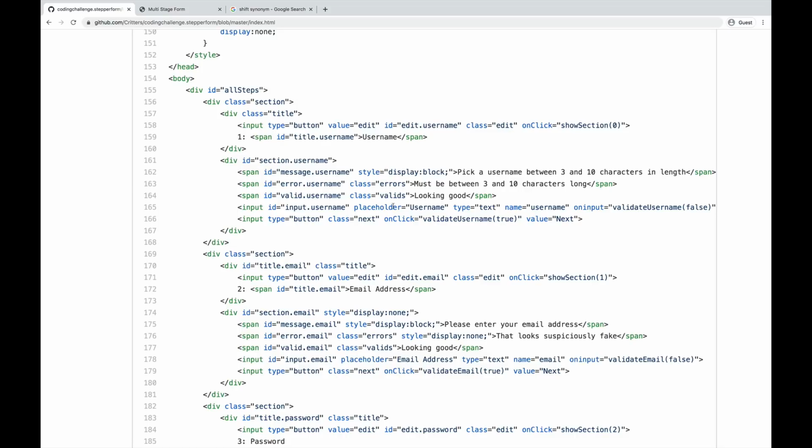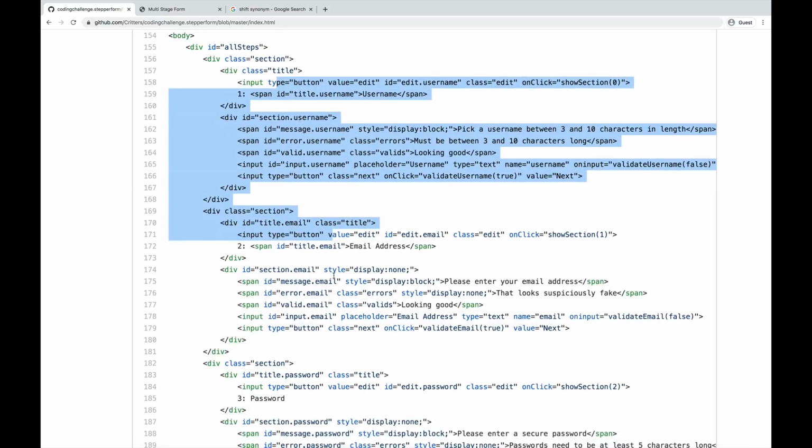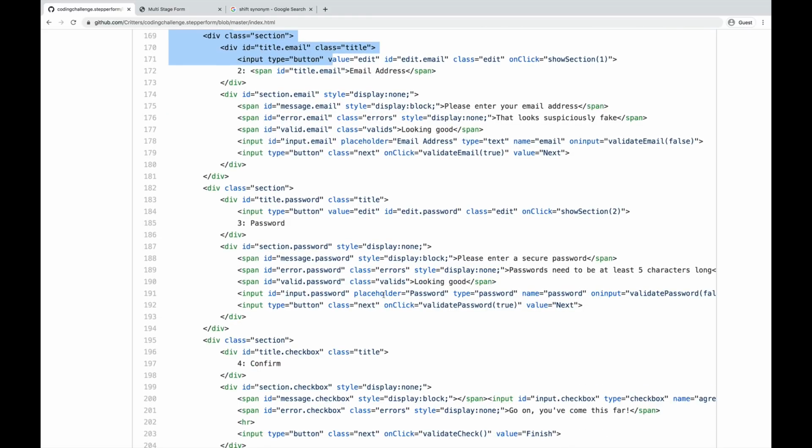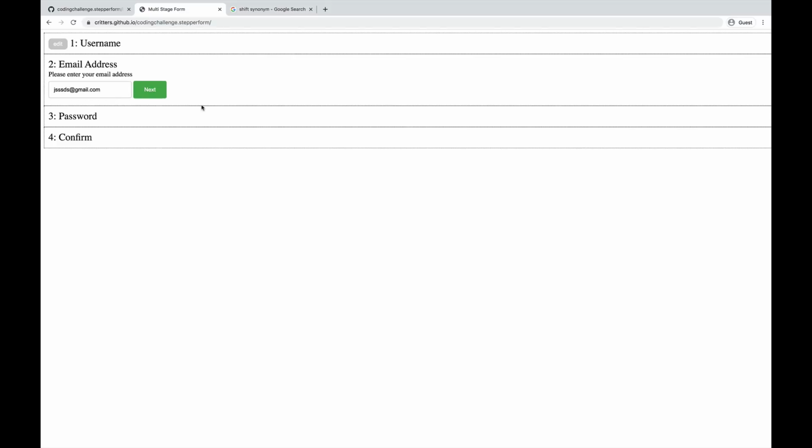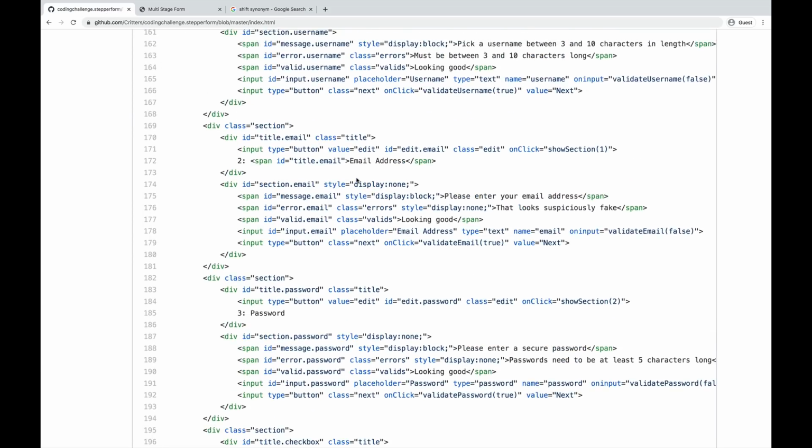Also, I would either use form elements, or at least a form element in your markup, or replicate the functionality where I can hit enter to go to the next step. I'm spamming enter right now. It's not doing anything. But if we had forms in there, we could make that work, or if these are inputs in a single form. Or you can write JavaScript to figure that out.